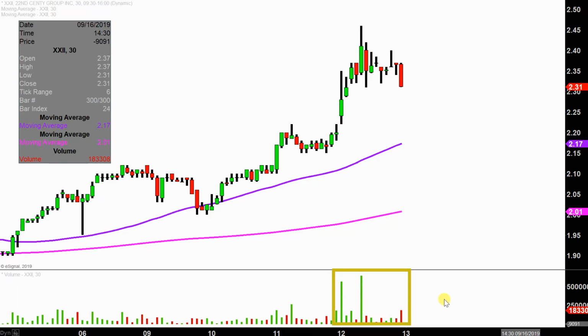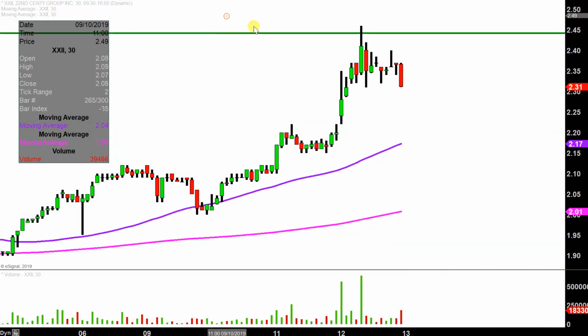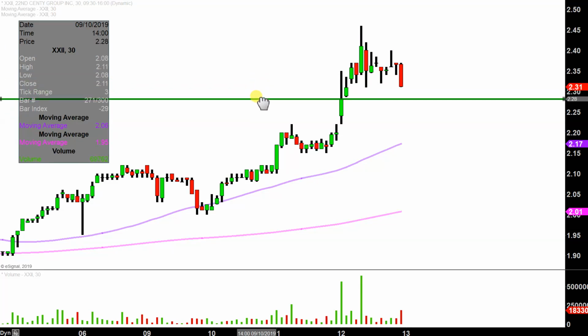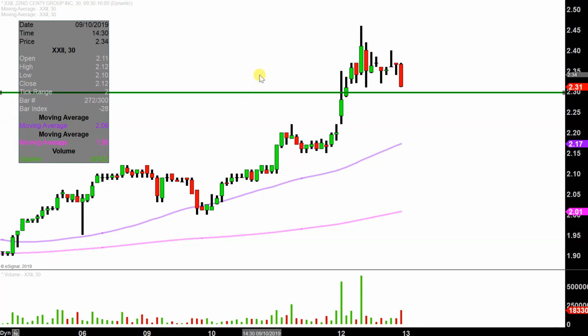So let's map out some areas of support, and then we can talk levels of resistance. So the first level of support is what I would call the ideal level. And we say, hey Clay, what would make this chart look the absolute strongest going forward? And that would be if the price could stay up here above $2.30. Now, don't get me wrong. If the price falls below $2.30, I'm not saying the entire chart is destroyed or ruined or anything like that. But yeah, if the price could manage to stay up above that level, that would definitely be a massive sign of power going forward.